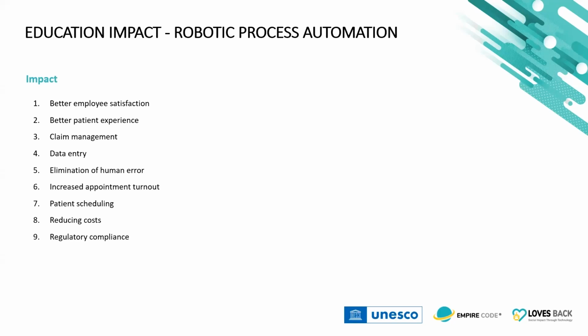Number eight, reducing costs. The price of RPA software is just a small fraction of what healthcare providers pay employees for manual tasks. According to a study done by CAQH, the Council for Affordable Quality Healthcare, the healthcare industry could save up to $13.3 billion if administrative tasks are automated in the revenue cycle.